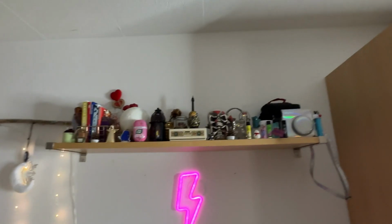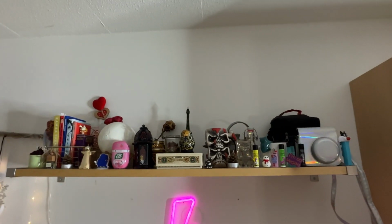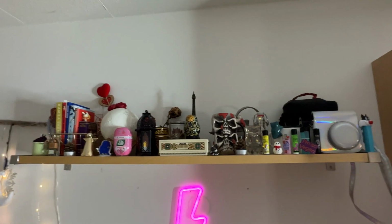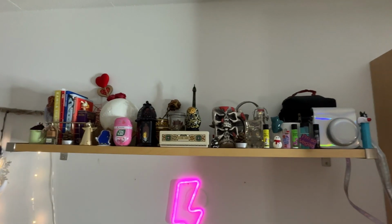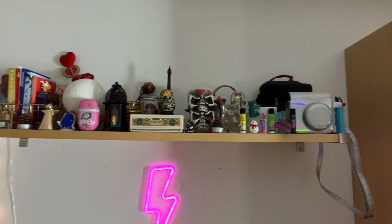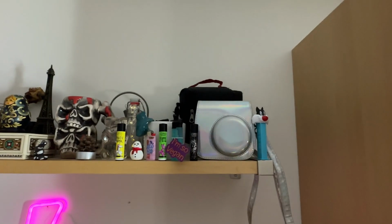And then up here I have again some knickknacks that I think I'll go in detail when I move houses and have another arrangement of the sort. There's just too much going on. But okay, let's get into it.